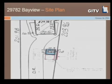So the reason that you're moving in this direction is space. Very much so. That's what I'm hearing, space. Lots of space, yes. Okay. Any questions from the board?